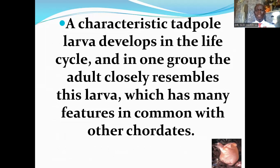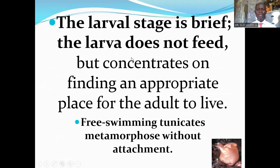So a tadpole larva develops. After fertilization, the larva that's formed is usually like the tadpole of the frogs and toads we know about, but it has very few distinctive features. Now, the larval stage is usually very brief and it does not feed. The larva concentrates on finding an appropriate place for the adult to live. They don't eat at all. They go around looking for appropriate places to get attached for the adults to live.